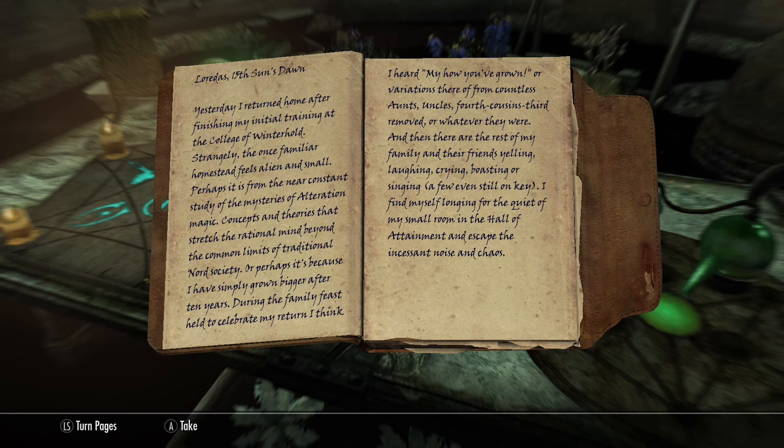Loretta's 15th Sun's Dawn. Yesterday I returned home after finishing my initial training at the College of Winterhold. Strangely, the once familiar homestead feels alien and small. Perhaps it is from the near-constant study of the mysteries of alteration magic, concepts and theories that stretch the rational mind beyond the common limits of traditional Nord society. Or perhaps it's because I have simply grown bigger after 10 years.